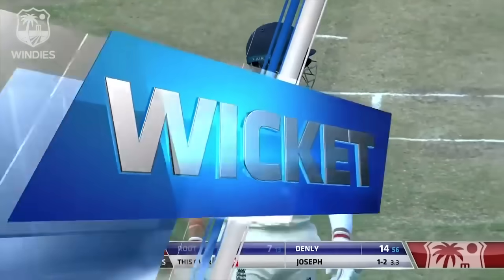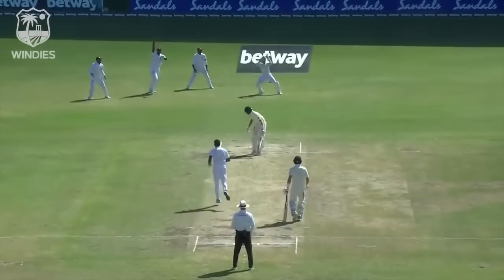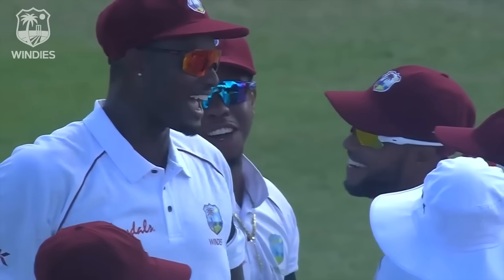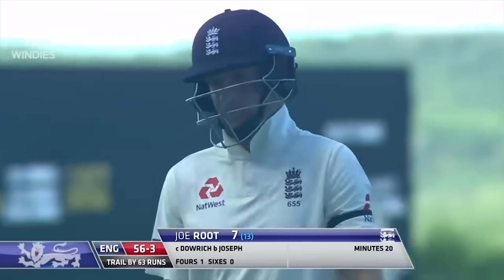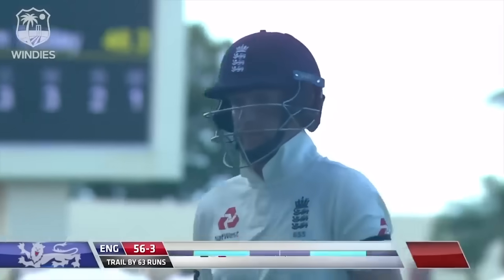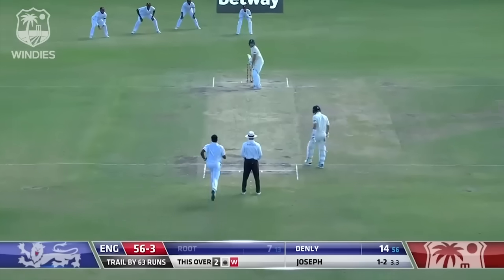Well, he doesn't think so. Joe Root has gone off in disbelief. Bowler's not interested. The surface of the pitch is disturbed as it rips back in at Joe Root. Huge appeal from behind the wicket, nothing from the bowler. Reviewed immediately. Great review. Joe Root doesn't think so. He's gone for 7. 56 for 3. Root dismissed for 7, so Buttler in at number 5.